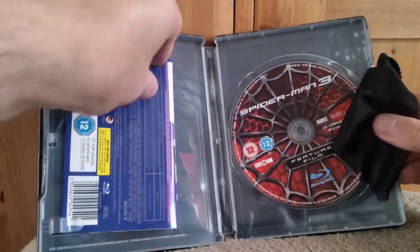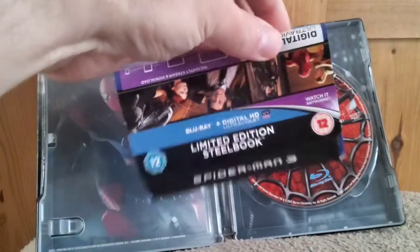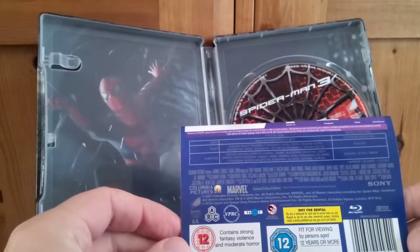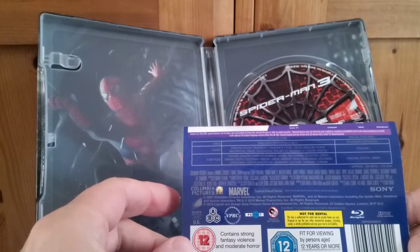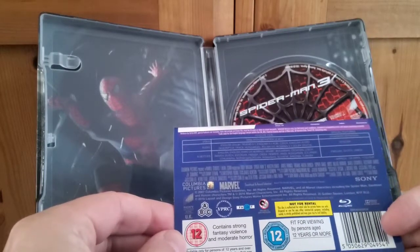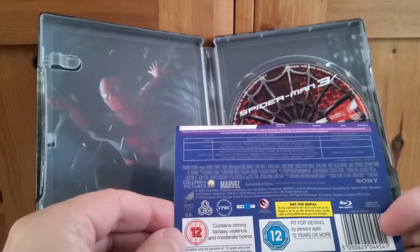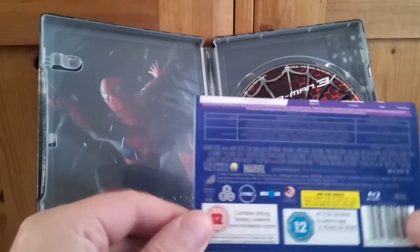And then on the inside, another little thing there, the limited edition, and all the tech specs on the back. And this one was a 5.1 Dolby TrueHD this time. But again, picture quality on this, again, from Sony, really, really good. And that 4K just sort of puts it up another couple of notches.